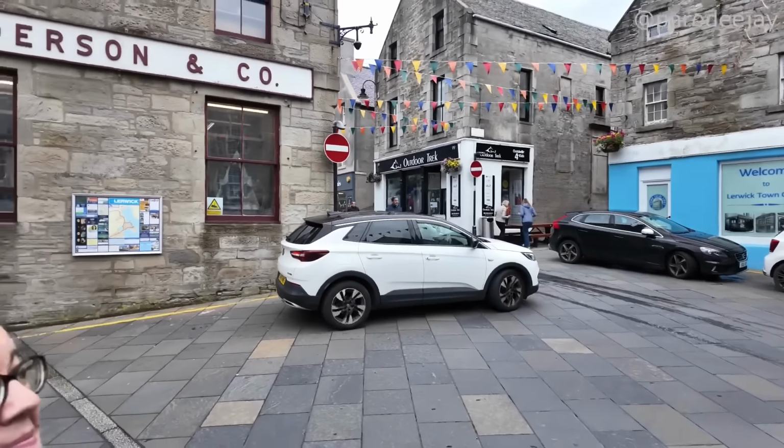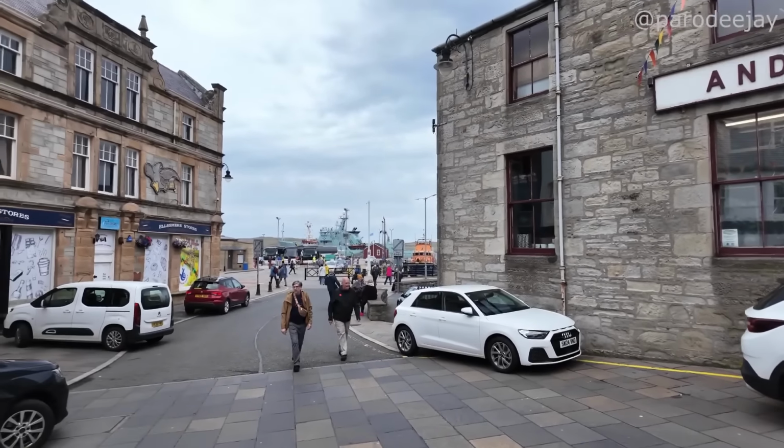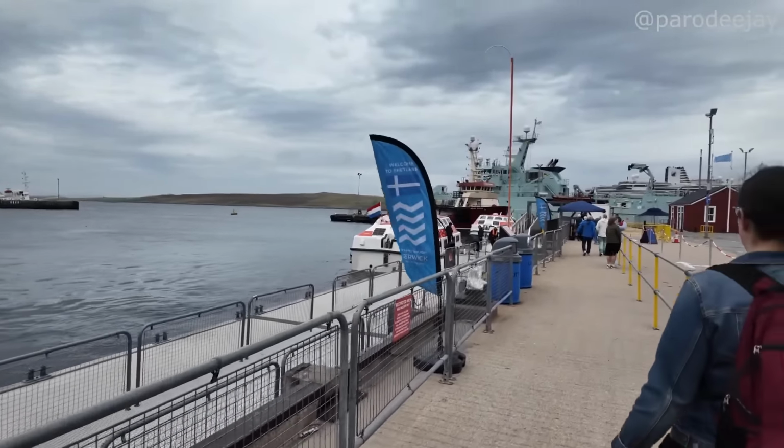That has brought us officially full circle, because there's the port. So we'll stroll down the tender pier and head back out to our vessel.